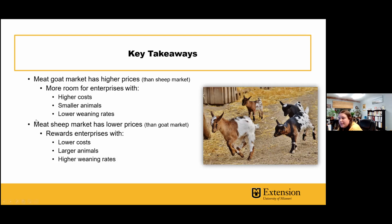So what I'm saying is that if you are raising sheep, you really need to be on your toes about your costs and keeping your costs down. If you're raising goats, if you pay attention and keep your costs down, you can make quite a bit of money.